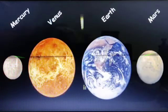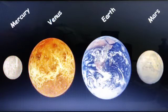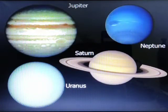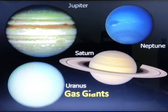The first 4 planets closest to the sun, that is Mercury, Venus, Earth, and Mars, are known as rocky planets or terrestrial planets because they are composed mainly of rocks. So that is why they are known as rocky planets, and they are also known as inner planets. The 4 outer planets like Jupiter, Saturn, Uranus, and Neptune are mainly composed of gases. So they are known as gas giants. Moreover, they are also known as outer planets. So dear kids, now we will discuss all these planets in detail.